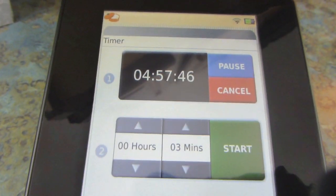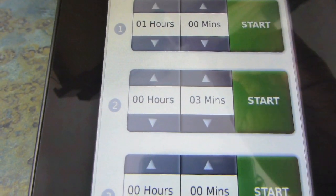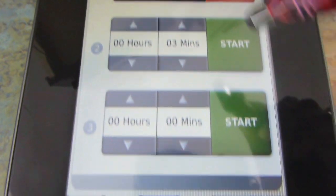And then we have the timers. This is a section that I absolutely love because it has the 3 timers here. And a lot of times on your stove, you have 1 timer. So if you're cooking multiple items, you only have 1 timer. And so this one has 3.